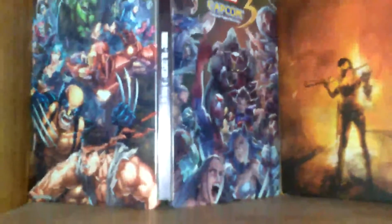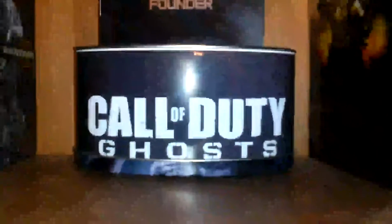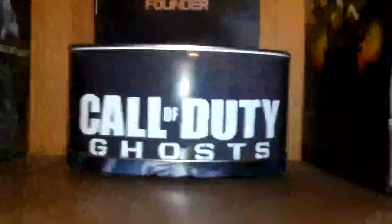So yeah, there's Marvel vs. Capcom 3. There's the Call of Duty Black Ops 2 tin case. The Call of Duty Modern Warfare tin case. Call of Duty Elite, that was Modern Warfare 3. Call of Duty Ghosts. I actually don't own Ghosts. That's actually a shirt case. So when you open it, a shirt will come inside. Resident Evil 5, the tin case. Black Ops, tin. And then Modern Warfare 3, tin case.